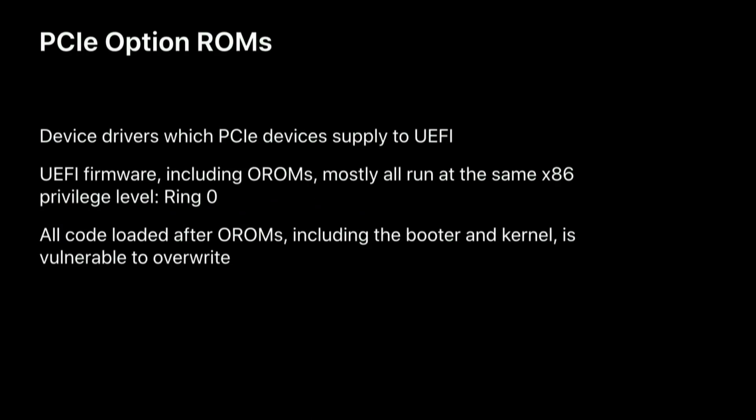I also mentioned option ROMs. Option ROMs are interesting. They're an architectural property of PCIe, and the way to think about it is maybe you're booting your system from something like an external RAID controller. Your boot firmware doesn't know how to talk to the RAID controller, and therefore it couldn't boot from it. So PCIe provides this ability for this external accessory to say, hey, boot environment, I have a driver, here it is, run it, and you'll know how to talk to me.